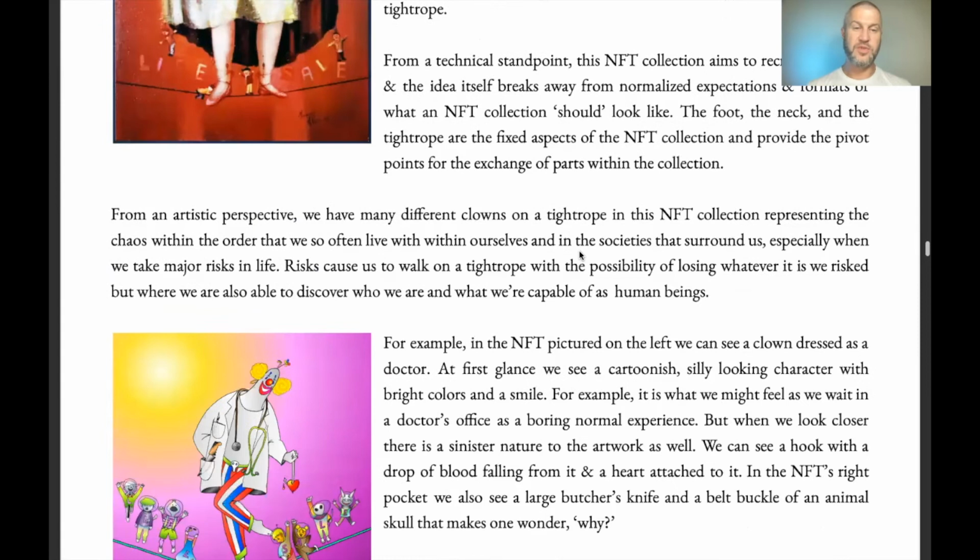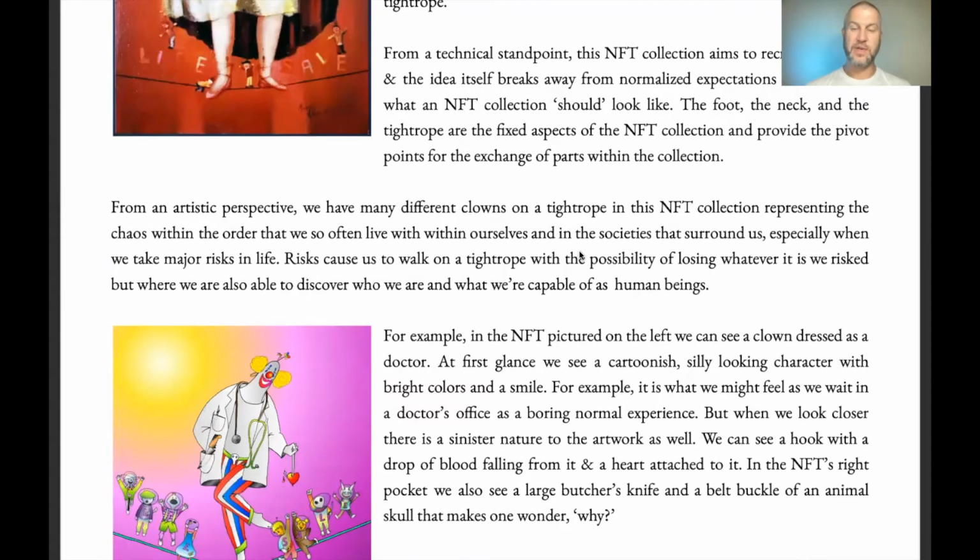From an artistic perspective, we have many different clowns on a tightrope in this NFT collection, representing the chaos within the order that we so often live within ourselves and in the societies that surround us, especially when we take major risks in life. Risk can cause us to walk on a tightrope with the possibility of losing whatever it is we risk, but where we are also able to discover who we are and what we're capable of as human beings.